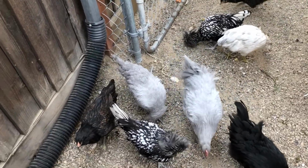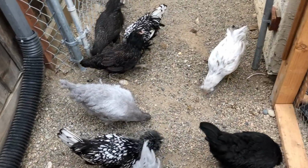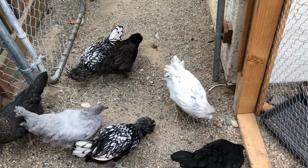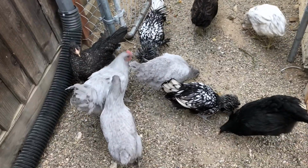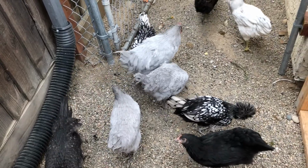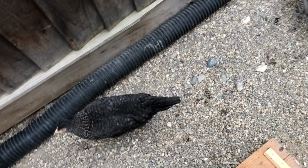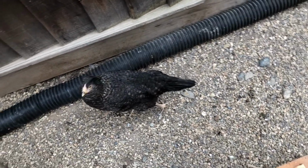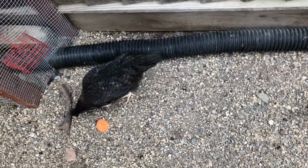All of our chooks are doing really well. These guys, the Easter eggers, are about 10 weeks old now, and all the others, the other 7, are 11 weeks old, 11 and a half weeks old. That is Marion. She might be my favorite chicken. She thinks I hung the moon.